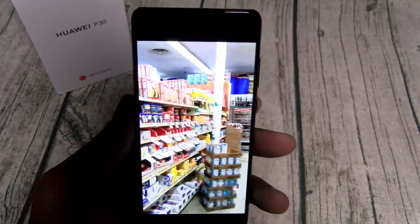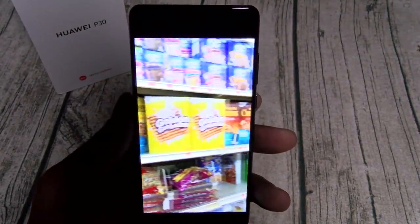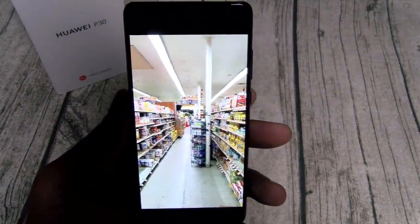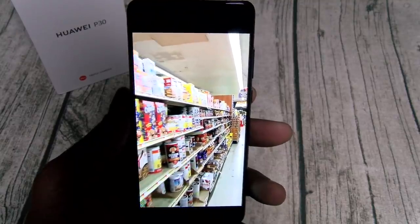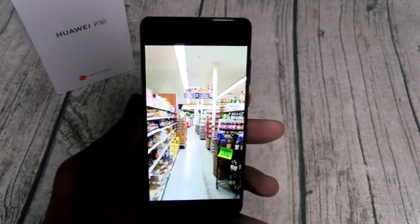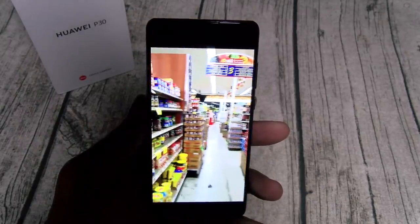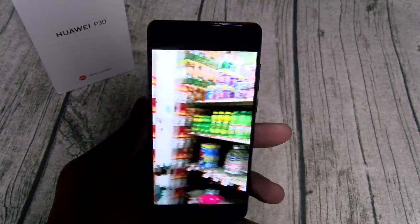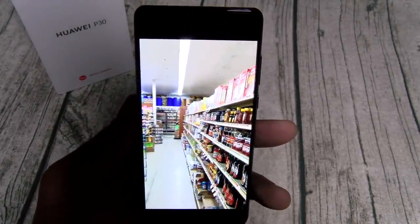Look at this. You don't see my hand shaking or nothing. Y'all know I got shaky hands already. I just came from the gym. Look how smooth that is. That's what I'm talking about right here. $600. Look at that. This is iPhone Galaxy quality smoothness. All right, video stabilization, 1080p, 60 frames per second. This is a go right here.